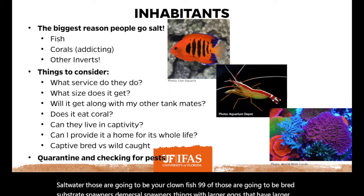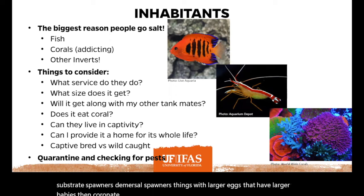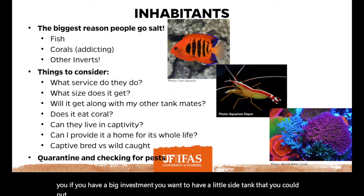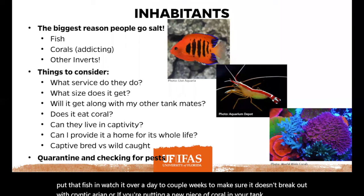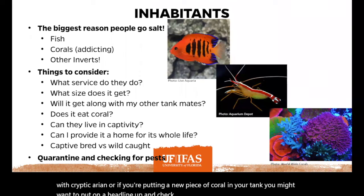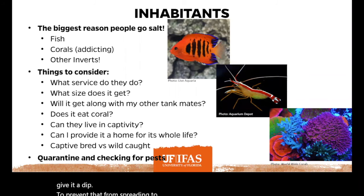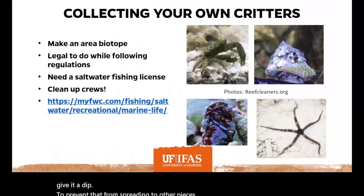And then quarantine and checking for pests. If you have a big investment, you want to have a little side tank that you can put that fish in and watch it over a day, two, couple weeks to make sure it doesn't break out with cryptocaryon. Or if you're putting a new piece of coral in your tank, you might want to put on a headlamp and check for flatworms or nudibranchs on there, or give it a dip to prevent that from spreading to other pieces.